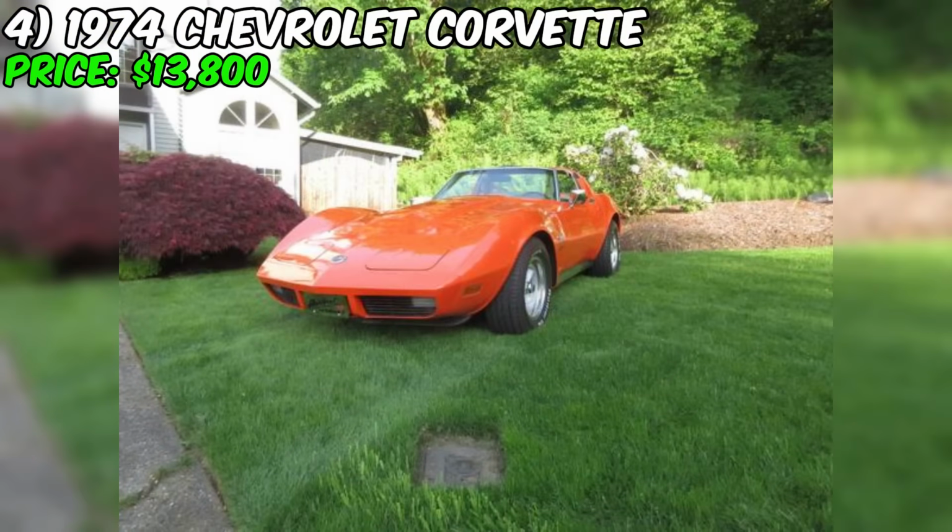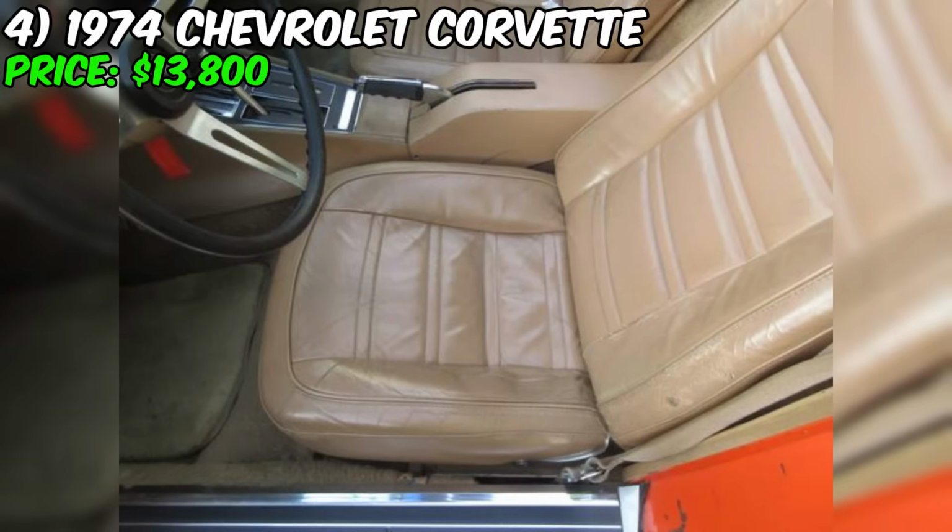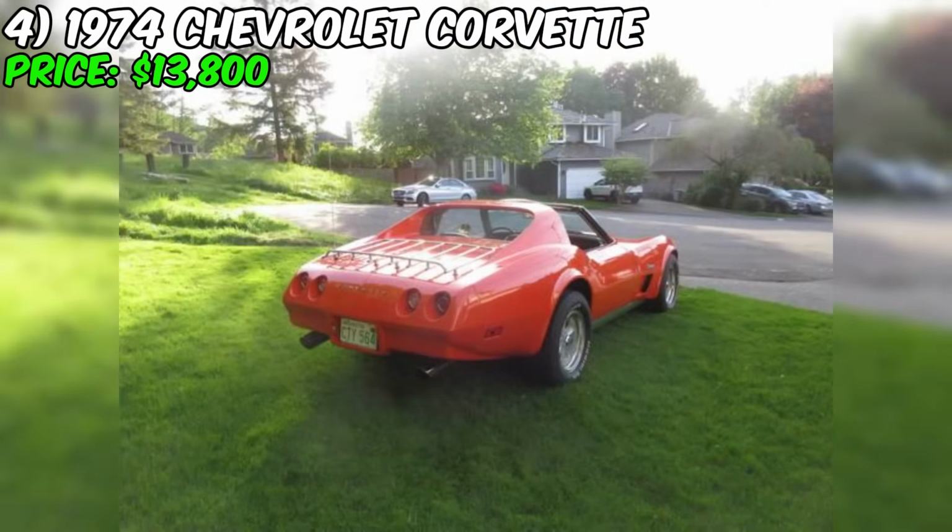The tan interior is a nice contrast to the bold exterior color, and it looks to be in great shape based on the photos. Other features of this Corvette include power steering and disc brakes, which make it easy to handle and stop on a dime. The clean title is another big plus, giving you peace of mind knowing that the car has a clear history.